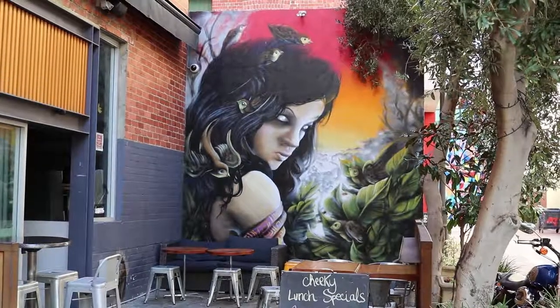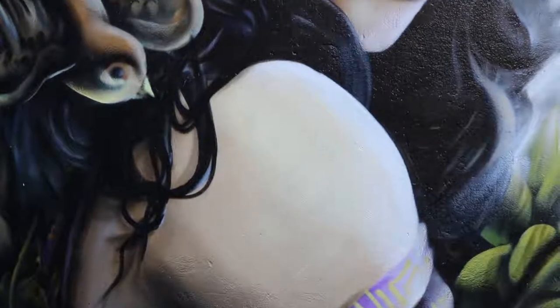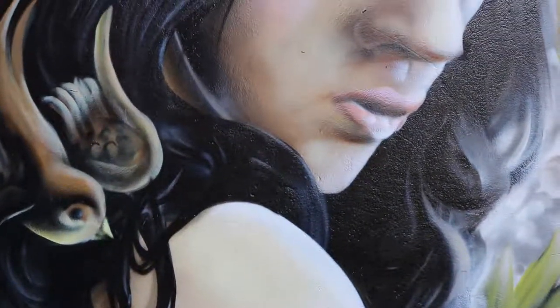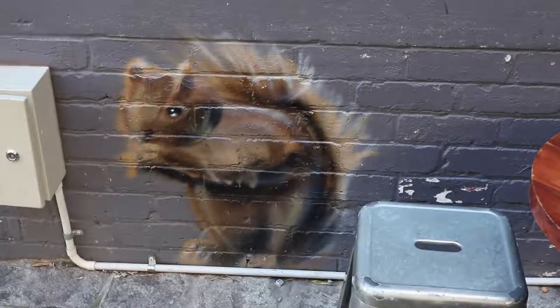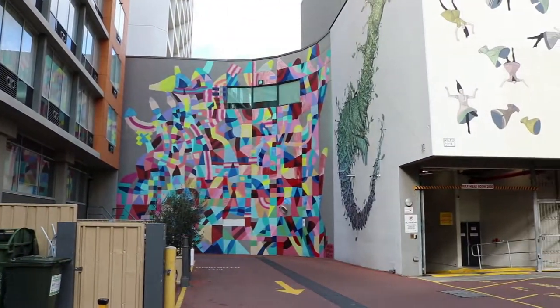Out of all of the pieces, this in Wolf Lane has got to be my favourite. This one is outside this pub called The Cheeky Sparrow, and it's by this artist called Destroy. And I love this one because it's really beautiful, but it's kind of freaky yet sinister at the same time. It's my style. And this is the rest of Wolf Lane.